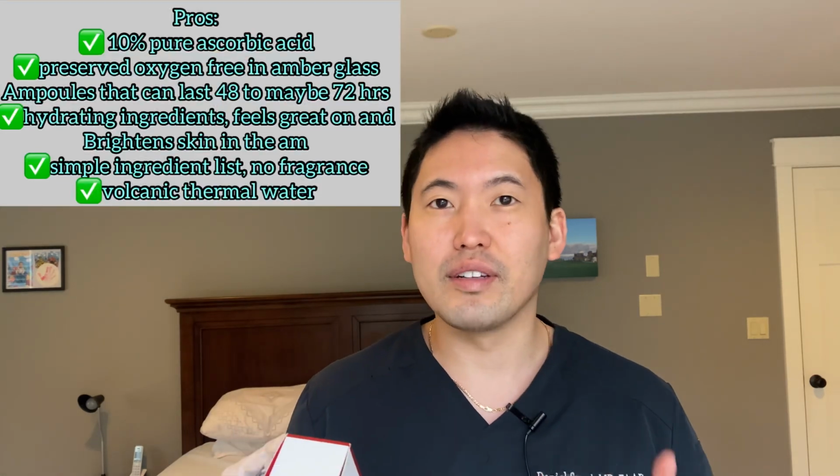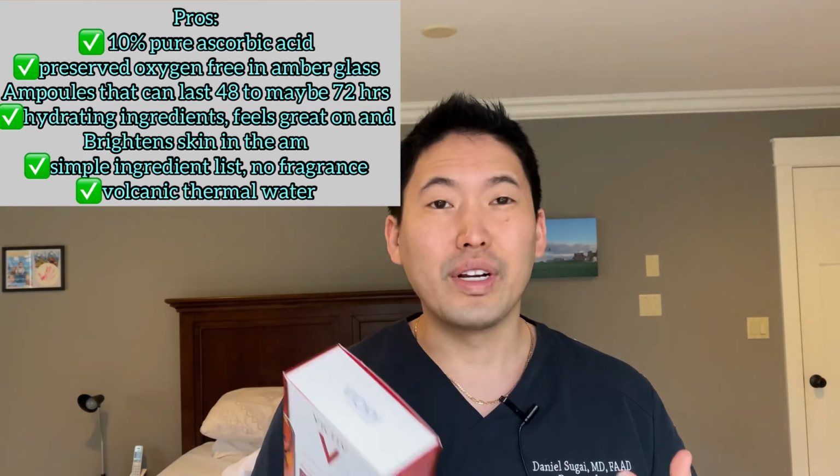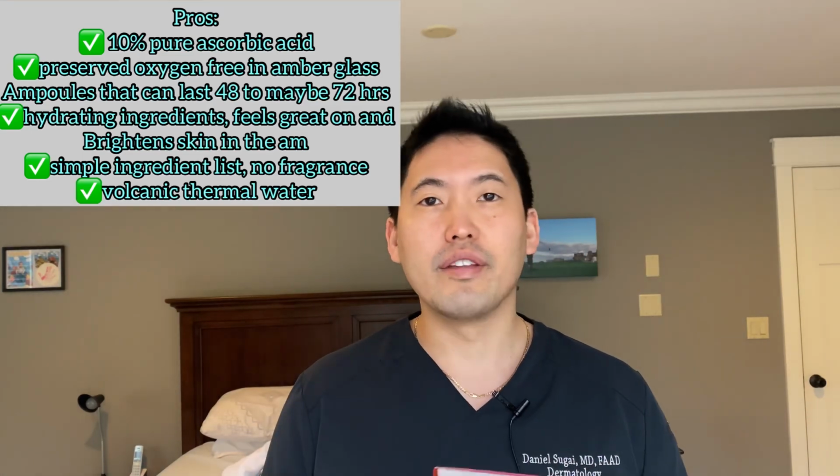Okay, so what is Dr. Sugai's final verdict for Vichy's LiftActiv Peptide-C Ampoules? This is a great product. Highly recommend this product. The pros would be that it has moisturizing ingredients like glycerin and hyaluronic acid. Those things are humectants that draw in water and retain it. It's a water magnet. It's a pretty simple ingredient list, like its relative Mineral 89 in the Vichy line. Very simple ingredients, same for this.